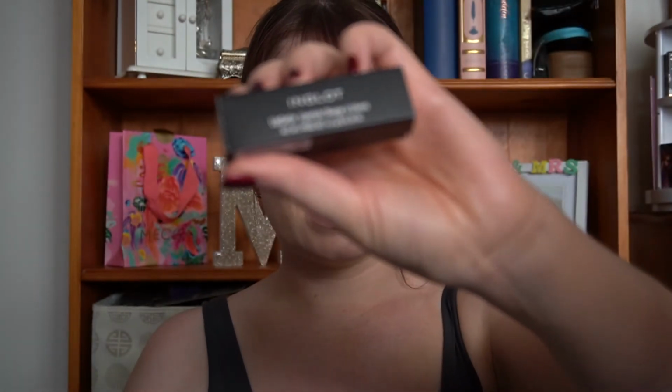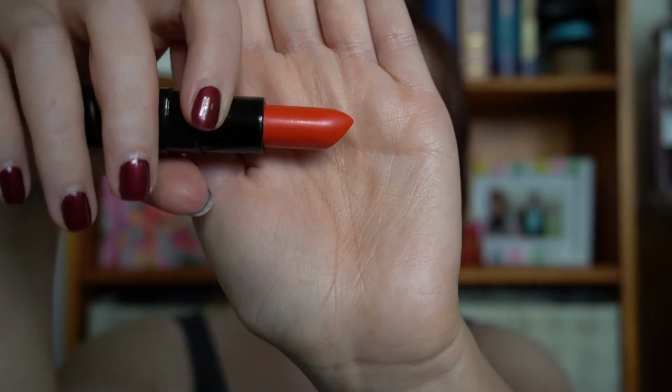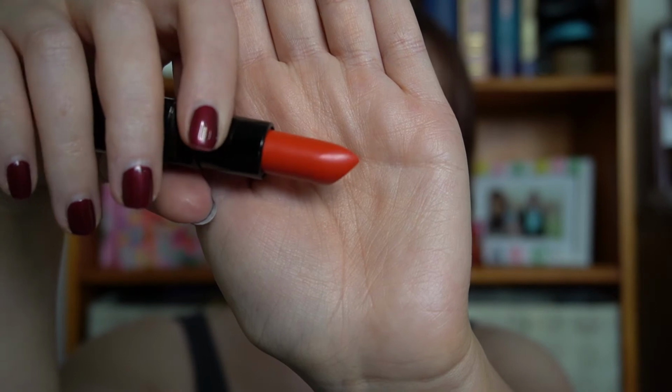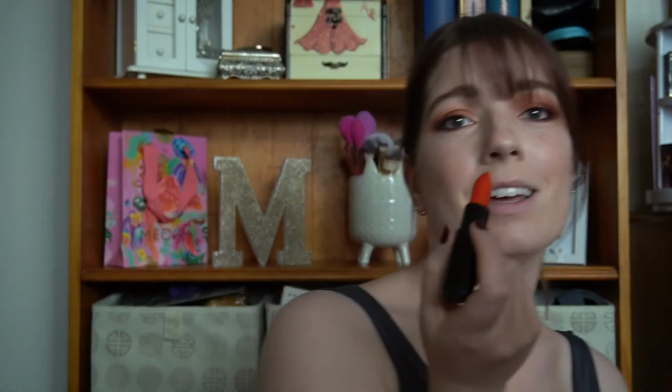Anyway, so the next product is a lipstick. It is the Inglot LipStain lipstick. It retails for $30. So that is what it looks like. It's pretty freaking cute. It feels really cool. It's very metal feeling. So mine is in the shade 302, and it is this gorgeous vibrant red. It's like an orangey red, so that's why I was like, oh, I'm glad I got a warm palette because it should match my eyes. I think this colour is a bit more full on than I'm used to doing. I'm not quite sure if it'll suit me, but let's give it a go and see how we feel.